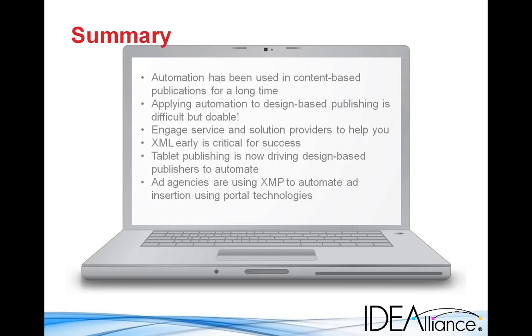Automation has been used in content-based publications for a long, long time. But applying automation to design-based publishing is difficult, but I think doable. And IDEAlliance is doing the best it can with our initiatives to help to drive this. You will need to engage service and solution providers to help you. XML early in the process for design-oriented publications has not happened before, but it is very critical for success. And it's the tablet publishing that's now driving these design-based publishers and the ad agencies to move toward automation and open new markets for the tools and services that are available today. So with that, I will sign off.